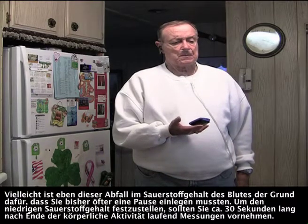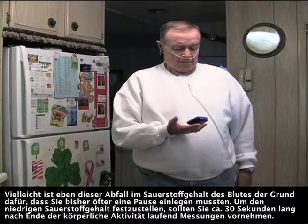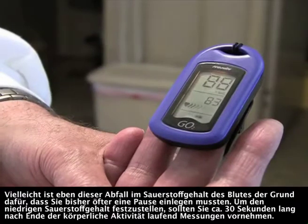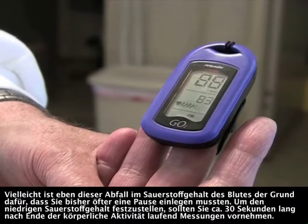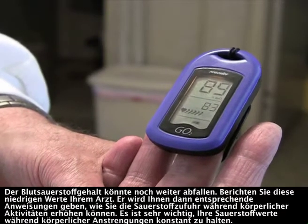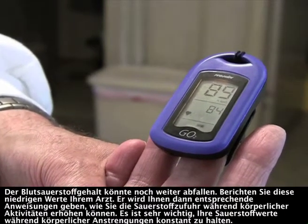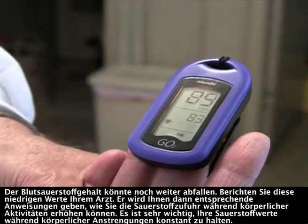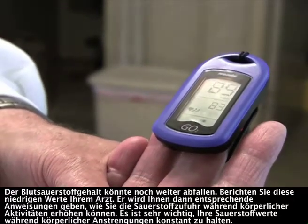In order to detect the lower oxygen level, keep reading the oximeter for about 30 seconds after you stop exercising. Your saturation may continue to drop. Report low oxygen readings to your doctor and get instructions on adjusting your oxygen setting during exercise. It is important that you are able to maintain adequate oxygen levels during exercise.